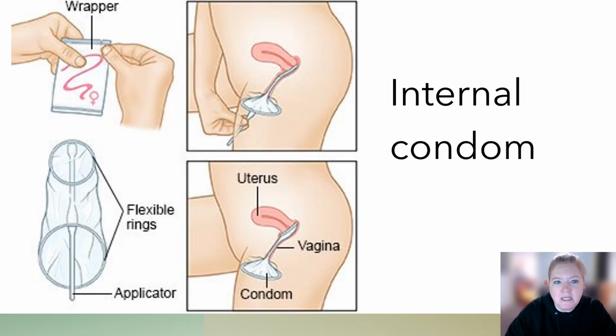All right, here's an internal condom. Okay, the internal condom is going to be inserted. The amount of material is greater than in an external condom because the internal condom has an area that's going to protect the vagina on the outside, and it's going to fit all the way up inside the vagina to the cervix. Okay, an internal condom.